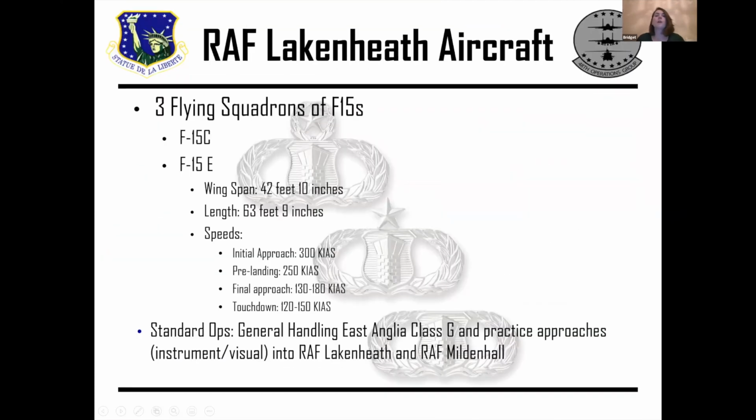Okay, so first for RAF Lakenheath's aircraft, we have 3 flying squadrons of F-15s. We have the F-15C and the F-15 Echo model. The wingspan is 42 feet, 10 inches, length 63 feet, 9 inches. And then we have the speeds here. Initial approach speed is 300 knots, pre-landing 250 knots. Final approach 130 to 180 knots, and touchdown is 120 to 150 knots.